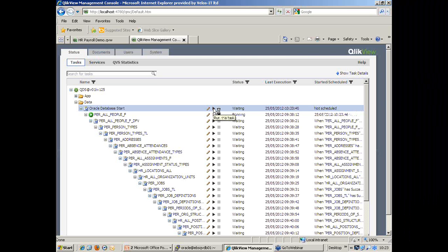It's just going to start the tasks in a second. As you can see now, the tasks are running. These are running in sequential order. In a real-world environment, of course, you'll have a more powerful server, and you can configure the software to extract the data in parallel and obviously run a lot faster.